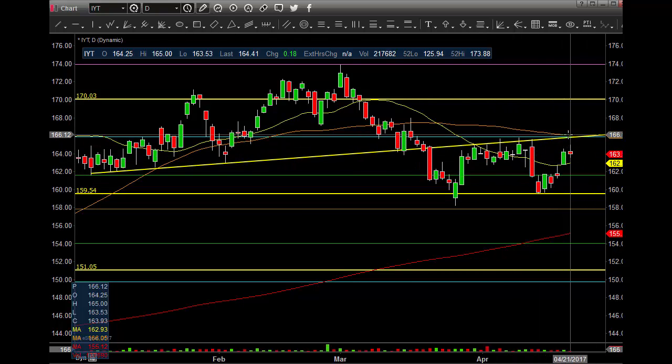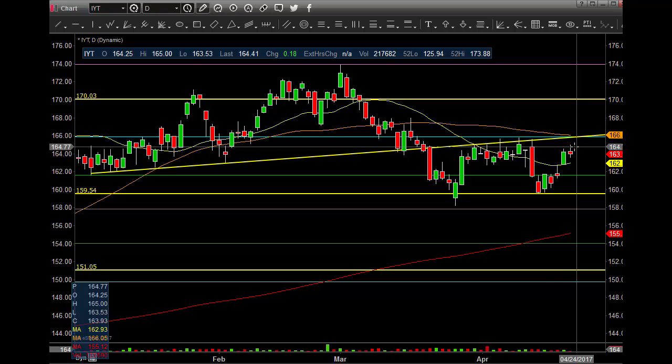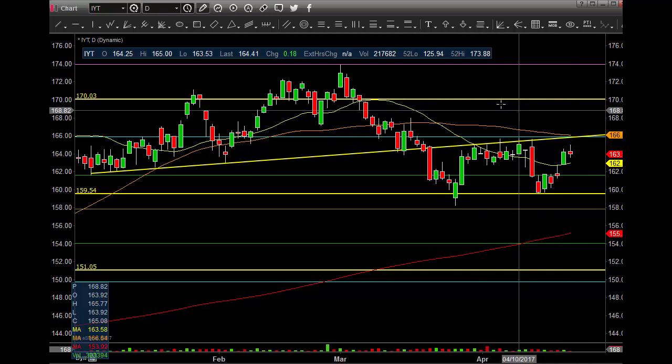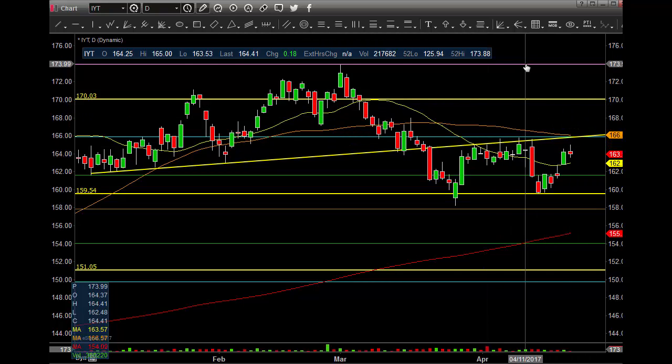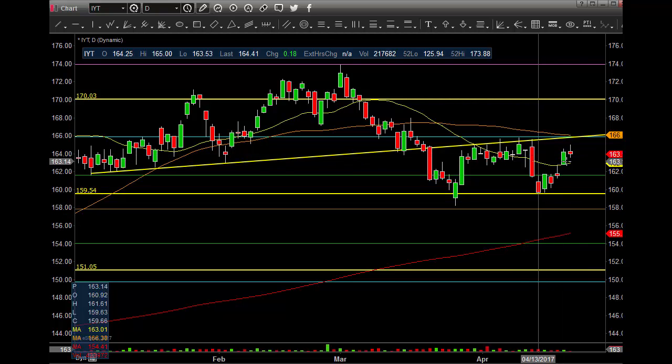Let's just keep an eye on the pattern. We don't want to get above this 50 MA and the slanted trend line, at least if you're bearish. If you're bullish, that's what you want to get above. You want to get above the pivot, go for the all-time high, and then see if you go to the 175, 176 area. But other than a nice retrace, I've got to see more on this.